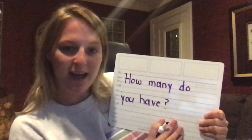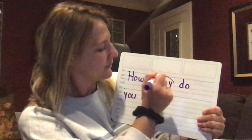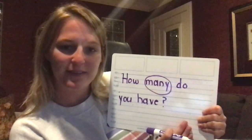I'm going to circle a word in this sentence. See if you can tell which word I circled. How many do you have? Yes, I circled the word many. That's the next sight word that you're learning today.